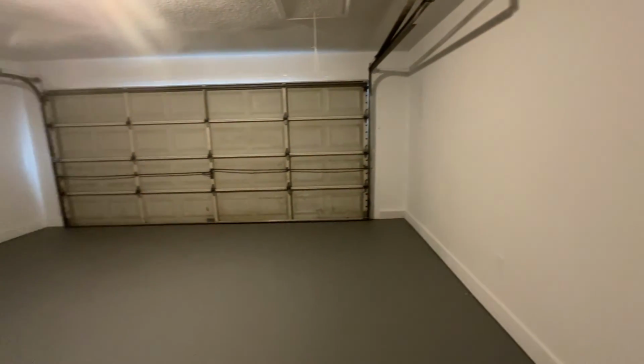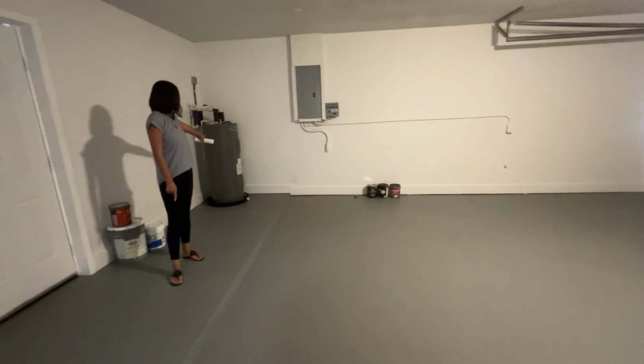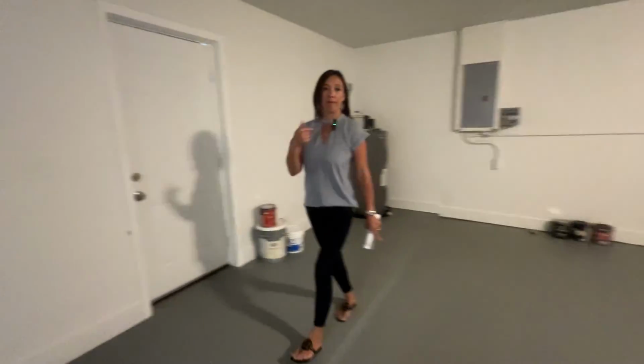You can see it's a nicely sized garage. You've got your water heater up on a ledge, so that's perfect. So this will definitely stop the cars and keep me from running into the water heater.